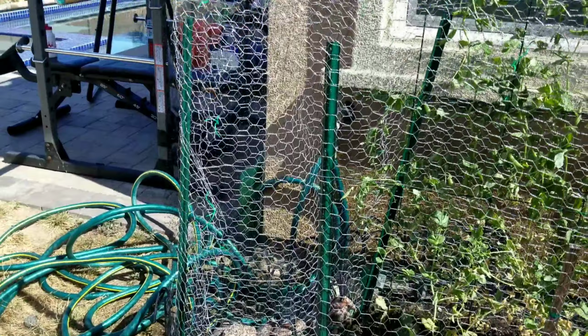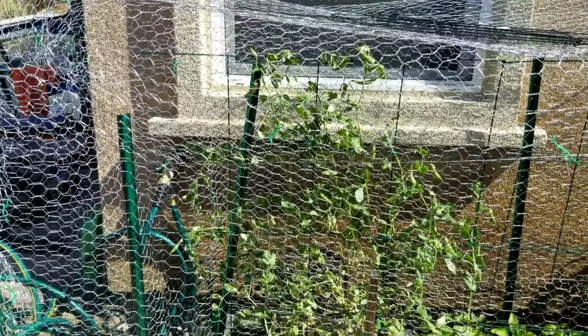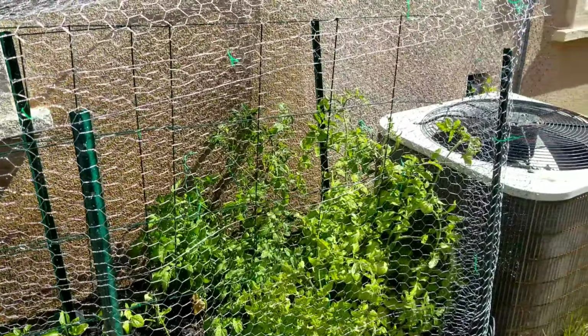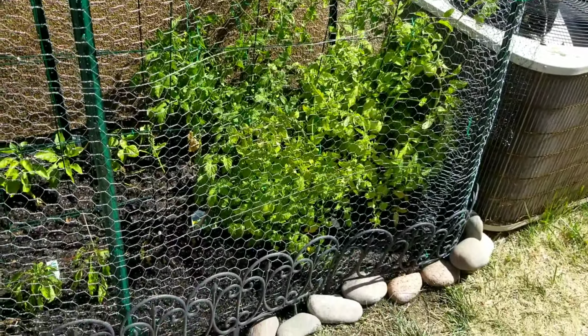Now, ladies and gentlemen, if that critter can get past all of our defenses and get into this garden, he deserves it. He truly deserves it.